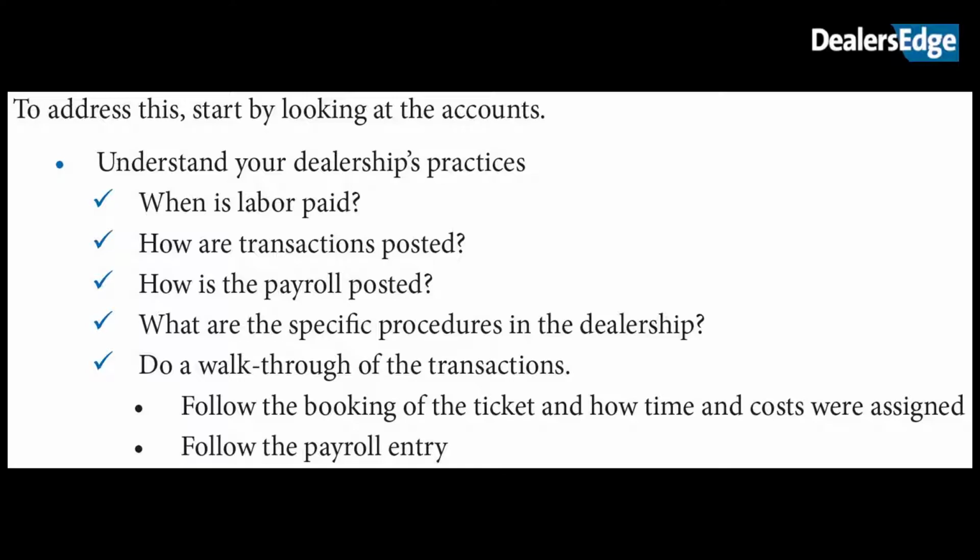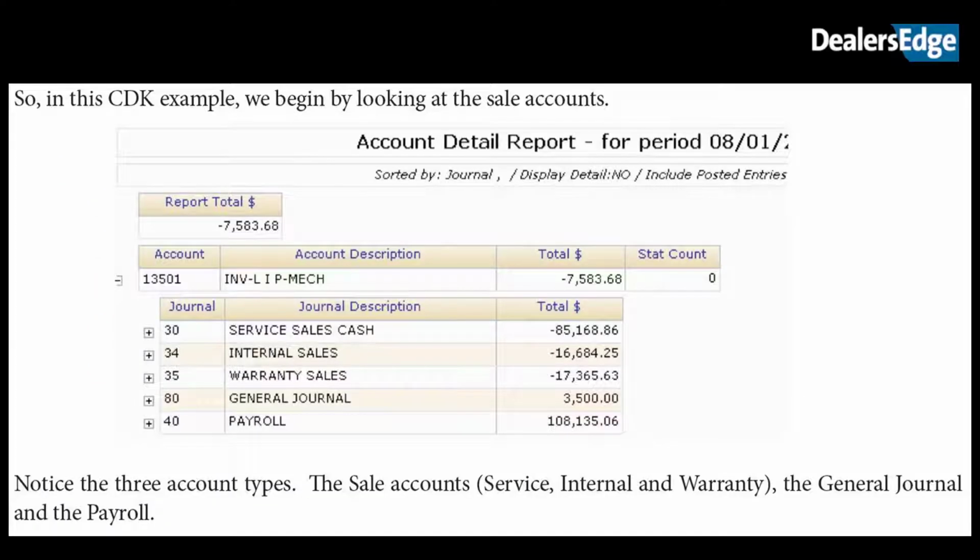When is labor paid? How are transactions posted? How is the payroll posted? What are the specific procedures in the dealership? Do a walkthrough of the transaction. Follow the booking of the ticket and how time and costs were assigned. Follow the payroll entry. So in this CDK example, we begin by looking at the sale accounts.